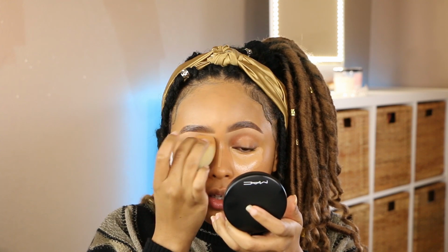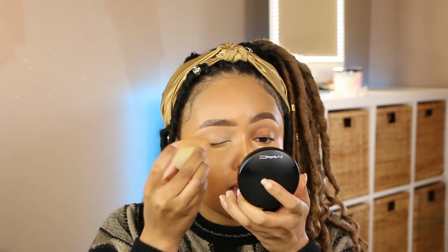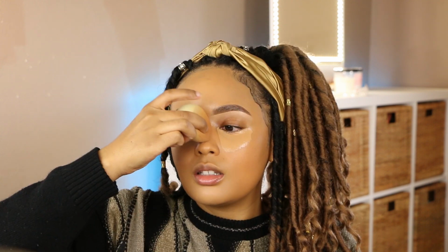My eye for undertones is just immaculate. Like, God really did that. Just blend it on the lid as well. I don't think I'm gonna do eyeshadow today. I'm gonna just pop on a lash. We're here for the complexion today, honey. Ugh, beautiful. Get this nose.